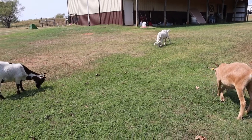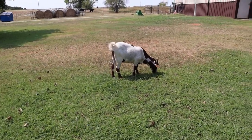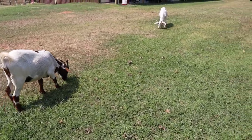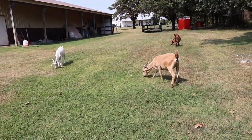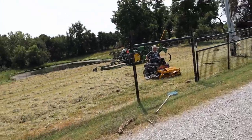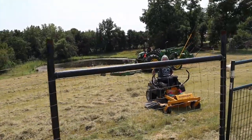But Megatron's doing good. The goats really aren't picking on him anymore. They're letting him around them. Tanya's yelling at me. Let's go see what she wants. It's not starting. Well, I didn't break it. I just got off of it.